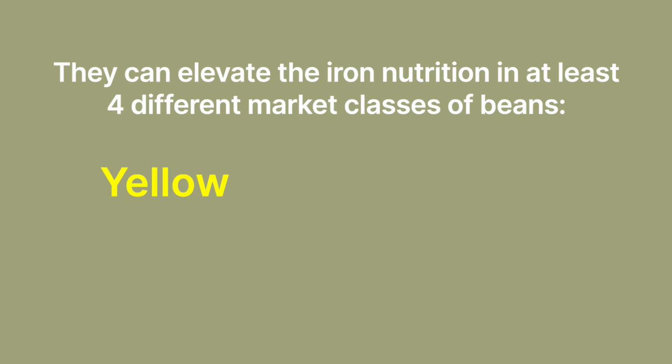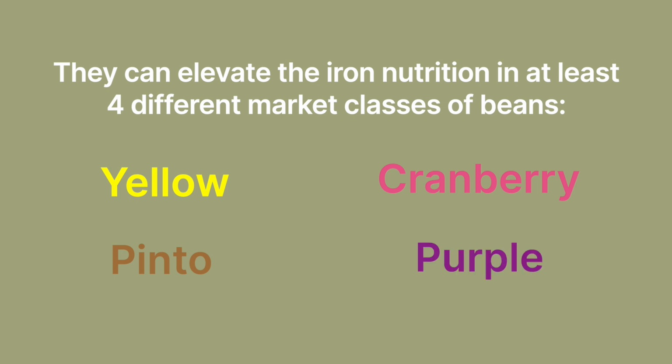And what we're finding in our research now is we're able to elevate the iron nutrition in at least 4 different market classes of beans. So we have yellows, we have pintos, cranberry, and from some of our international collaborators in Africa, the purple variety. So we're working on that. We're thinking there's a couple more that we can get some very positive effects in. And these are not just small differences. These are bringing that market class from very low up to a nice, healthy, moderately high bioavailability, similar to a nice Great Northern bean, a white bean. So that's real exciting. Look forward to seeing how that expands as we move forward.